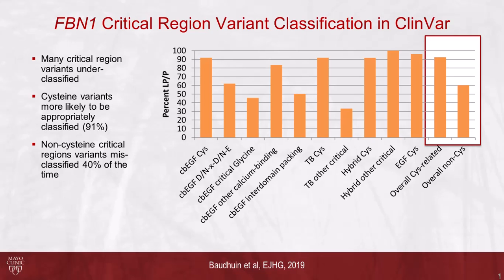So over here, these 2 bars, these are all the different critical region variants and how they are classified. So we're looking for the percent that are classified as likely pathogenic or pathogenic, and if they're a critical region variant, they should almost all be 100% classified as likely pathogenic or pathogenic. So you can see already this variability. Because, like I mentioned, the cysteine variants are more well known, we did see, so this is just an overall cysteine-related variant, we did see that 91% of those were more likely to be appropriately classified.